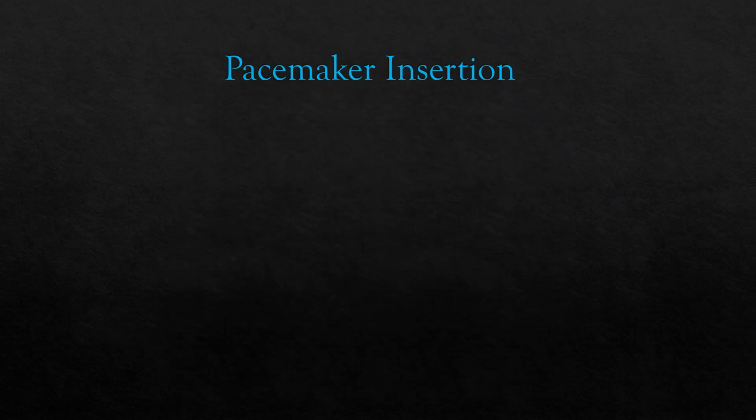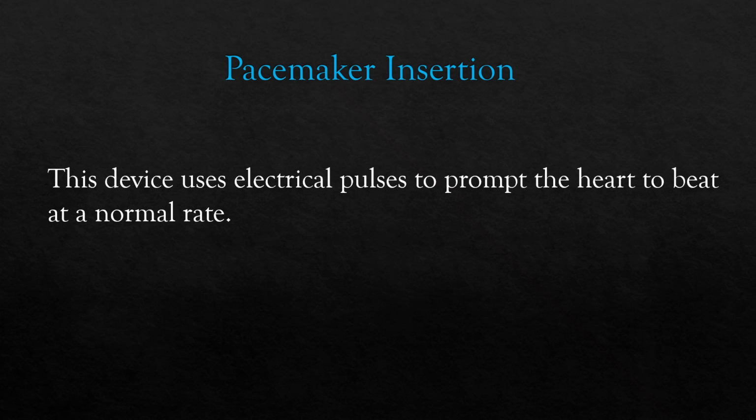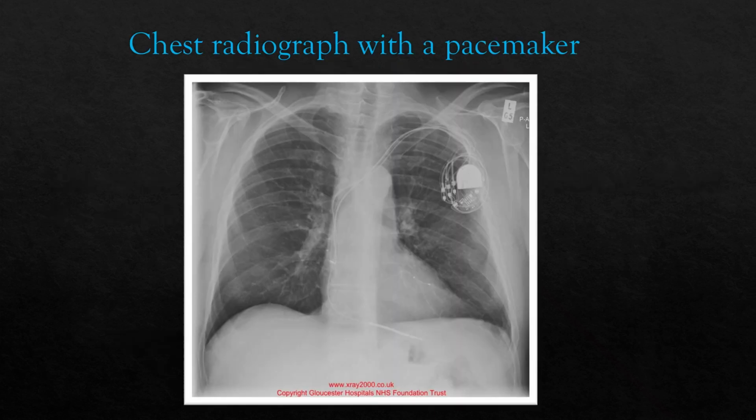Pacemaker insertion. This device uses electrical pulses to prompt the heart to beat at a normal rate. A pacemaker is a small device that's placed in the chest or abdomen to help control abnormal heart rhythms. This is a chest radiograph with a pacemaker.